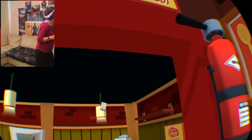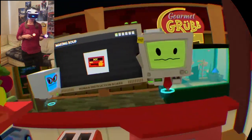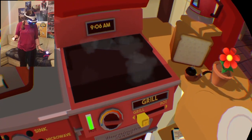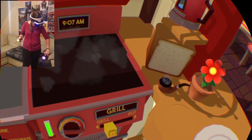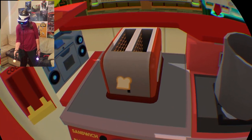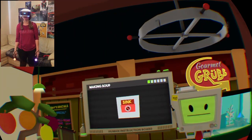Catch! Whoa! Let's try making some soup. As you can see, soup. There are several different kinds we could make, but they all start with putting some water in the pot. Let's put some water in a pot. Let's get the sink out.